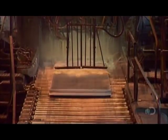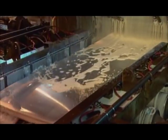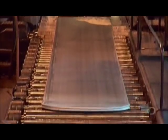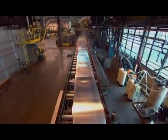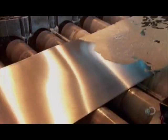A conveyor repeatedly feeds the shorter slabs to heated rollers. Guides at the side maintain the width, while the rollers compress the aluminum, taking the thickness down to about ½ centimeter. The rolling also elongates the slab substantially. It starts out 2 meters long, and after a few minutes of rolling, it's been stretched to well over 100 meters.